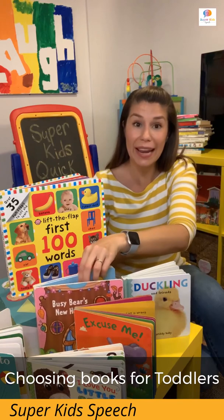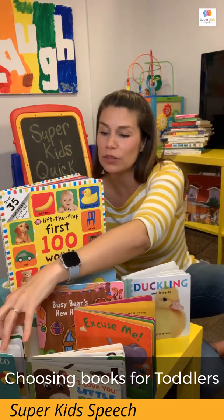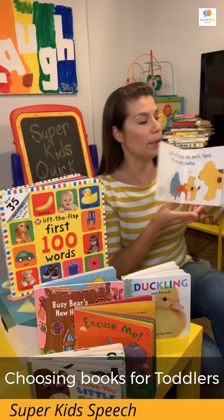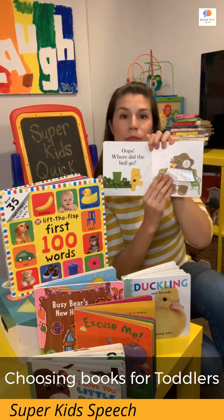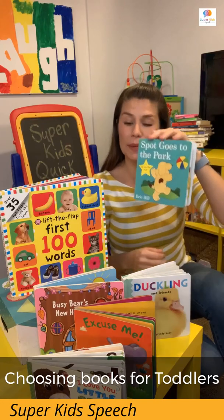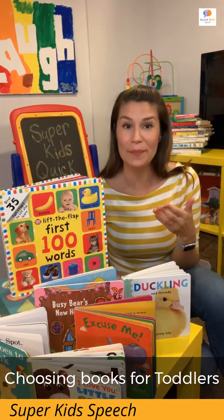It's something to do with their hands. It's something that they can see appear and disappear. So they're going to really be engaged with that. And then a last example is like a flap book, where each page has a little flap that comes down, and you can find something behind there. Again, keeping their hands busy and keeping them engaged to see what's behind the flap.